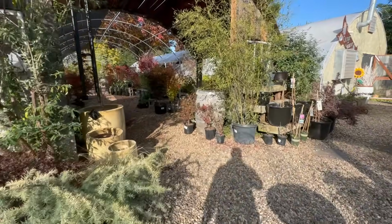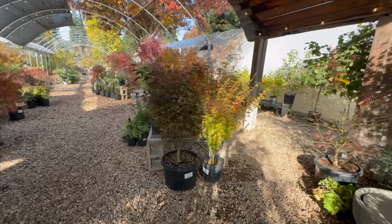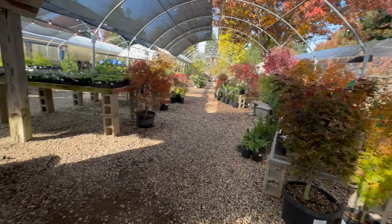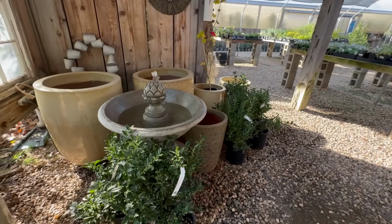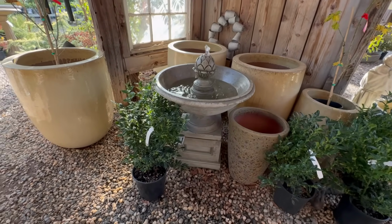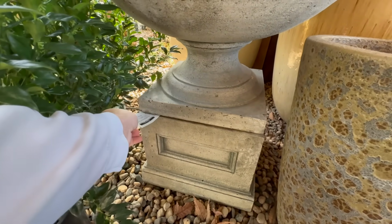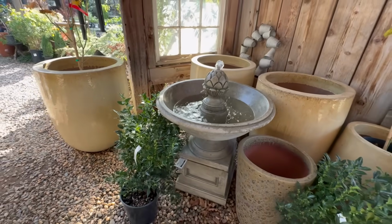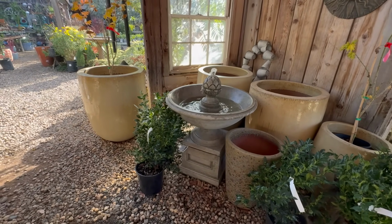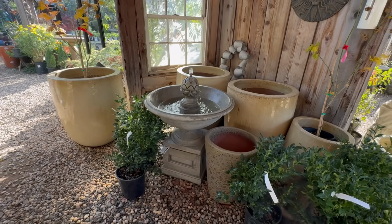Okay, let's go in here. Looks like a bunch of maples. A lot of maples. Oh, I love this. How much is this? This is $860. Oh, wow. That is so pretty. Oh, I love that. I think I like this more than any of the other ones. That is something I'm really gonna think about. I mean, it's $1,000 almost, so it's a lot of money.